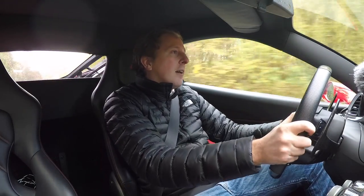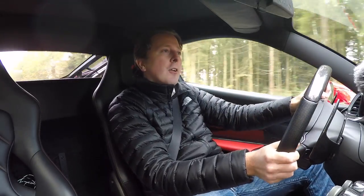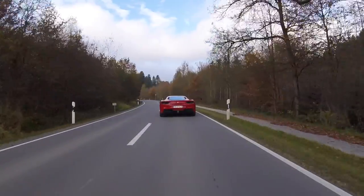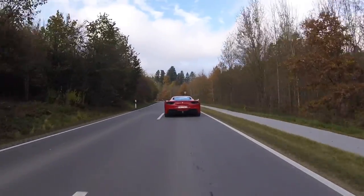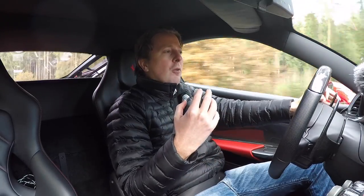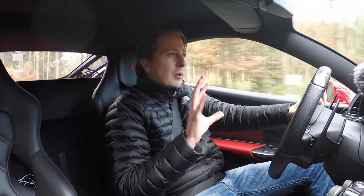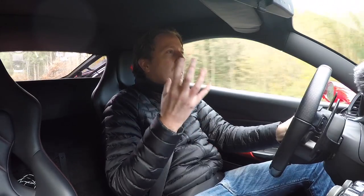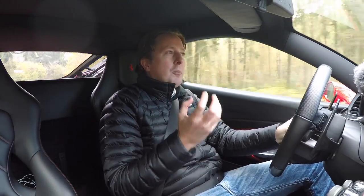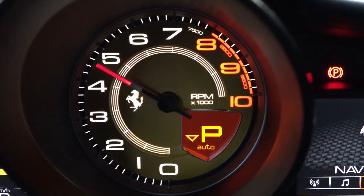The 458 Italia had this mega addictive V8 sound. Now with the turbo engine, the sound characteristics are a little bit different, but you can still hear it's a Ferrari. Unlike its competitors, it still has this very sharp Ferrari tone, especially around 3,500 RPM. You can hear this very full-bodied strive from the titanium exhaust.